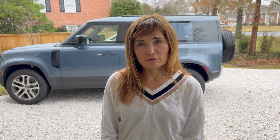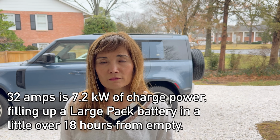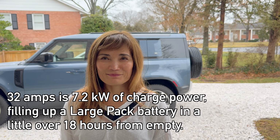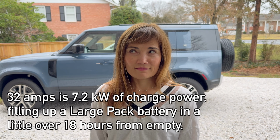When you say it's going to take a while to charge, like overnight? It depends on how much you drive. So 32 amps, the math here, I think with charging the vehicle, it would take roughly, to fully charge the battery at 32 amps, that's 6 kilowatts. That's going to be 20 hours at least to fully charge, like close to a day.